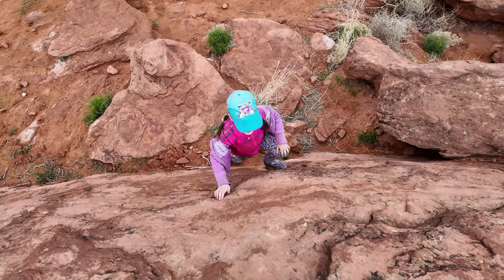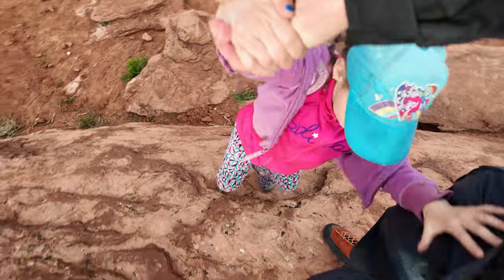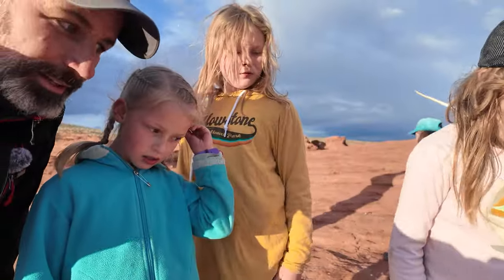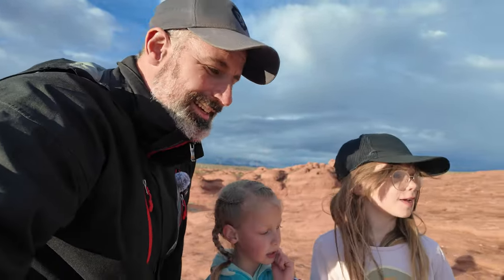Do you want help? This rock? Yes. There you go. Hey girls, it's the bridge. I did the bridge. What do you think of the view, girls? Scary high. Really? What's the view of the city? Yeah, but it is really pretty.